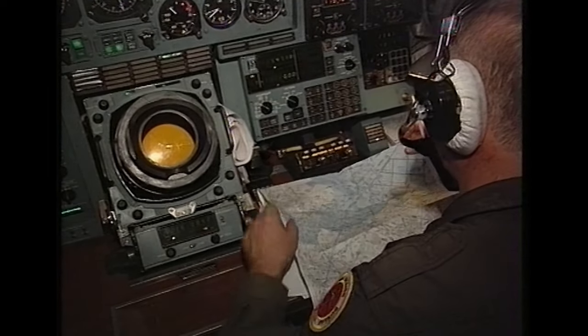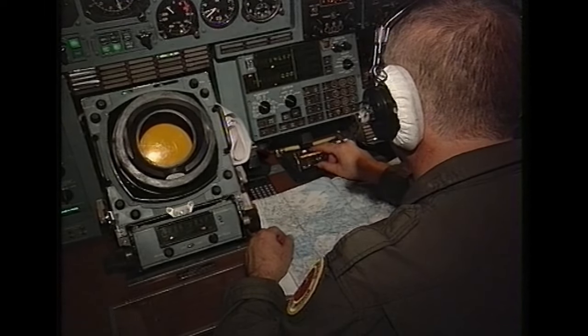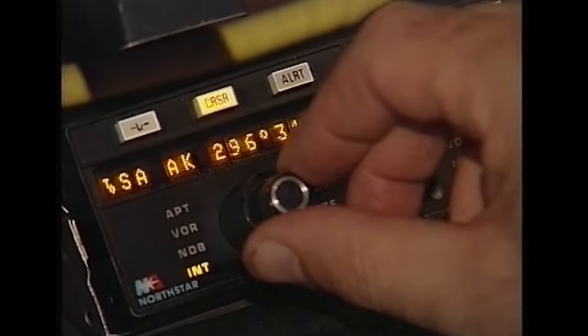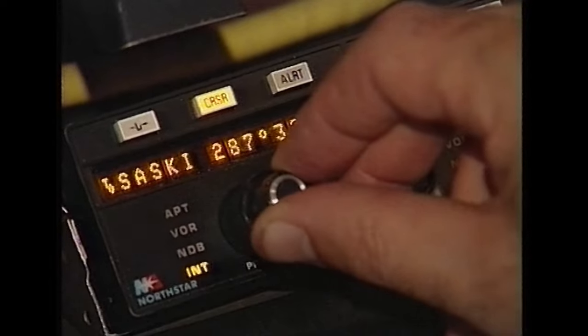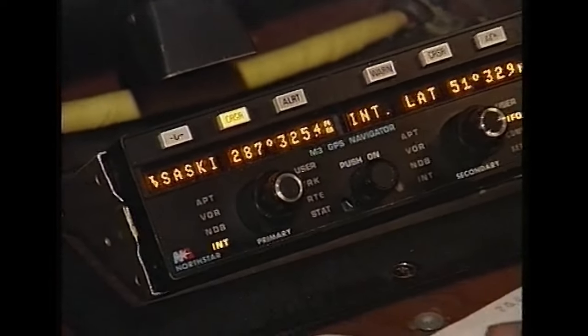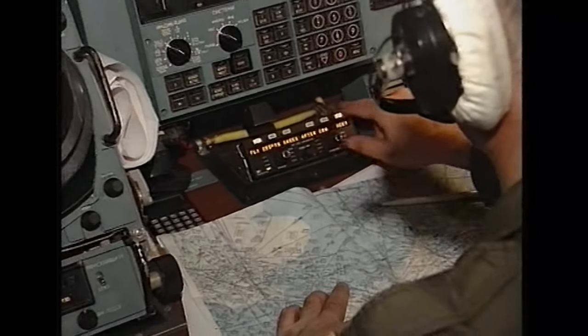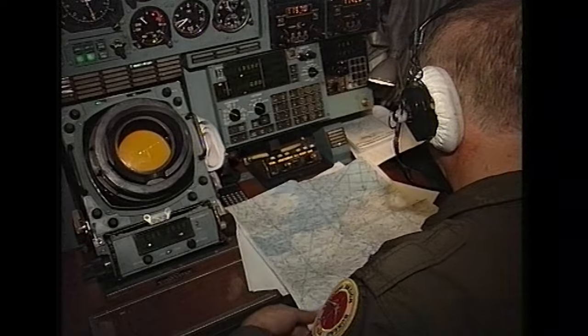Navigator Yevgeny is just setting the intersection point Saski on his GPS, 324 nautical miles away. The course to this point is 287 degrees. In addition, he has almost every imaginable navigation aid: Doppler radar, inertial navigation system, INS, LORAN, OMEGA, and of course VOR, DME, and ADF. He could even operate celestial navigation as well.